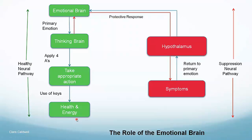However, this isn't always what happens because, as I mentioned earlier, emotions aren't clear. They don't speak in words like our thoughts, and we've been taught to be stoic. Put your head down, get on with things, don't rock the boat, don't make noise, chin up, stiff upper lip, button it, put a lid on it. All these sayings are in our everyday language, and they vary from culture to culture, but all of these sayings actually accidentally teach us to suppress our primary emotion.